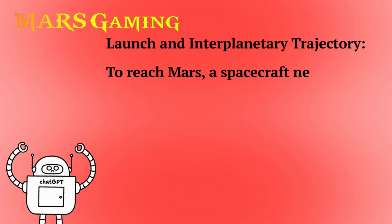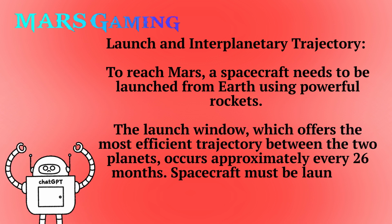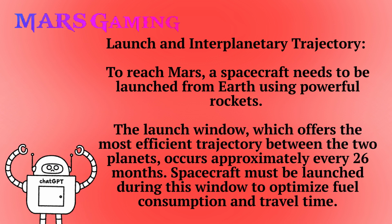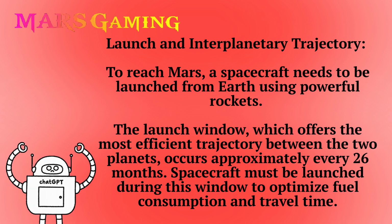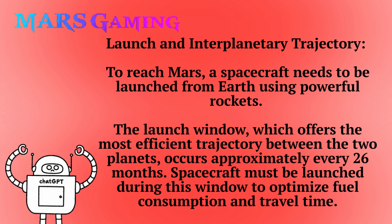Launch and interplanetary trajectory. To reach Mars, a spacecraft needs to be launched from Earth using powerful rockets. The launch window, which offers the most efficient trajectory between the two planets, occurs approximately every 26 months. Spacecraft must be launched during this window to optimize fuel consumption and travel time.